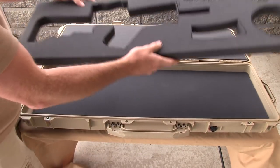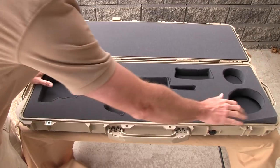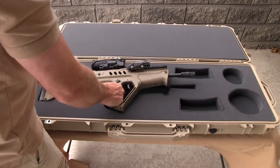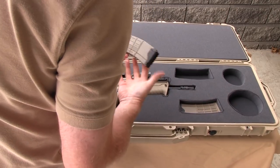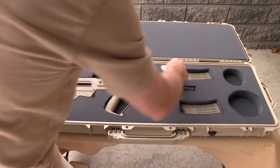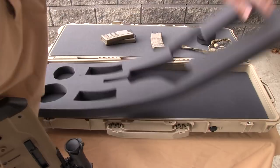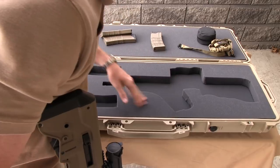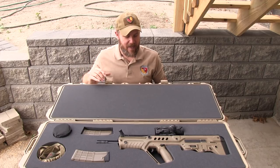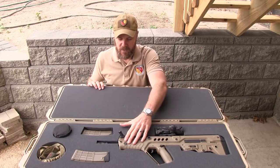Once you have all the cuts made, try the foam in your case. Set the foam and the accessories in the case to check the fit. You can make adjustments if needed. Keep in mind that the fit doesn't have to be perfect. If the Sharpie lines bug you, flip the foam over and like magic, they'll be gone. And that's it. My Pelican case is finished, my Tavor has a nice new home, and it's ready for travel.